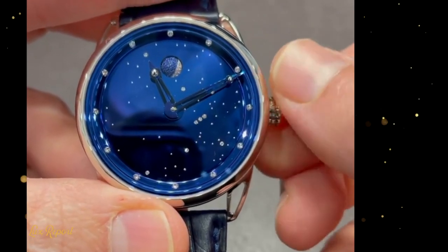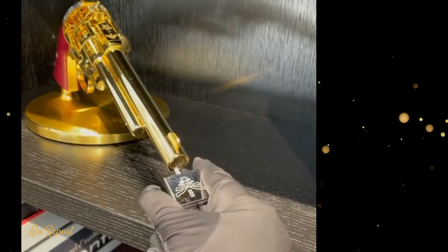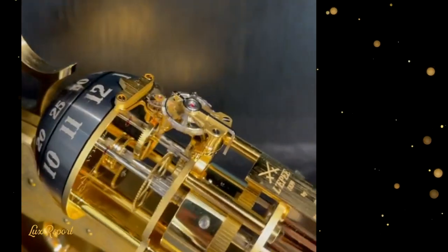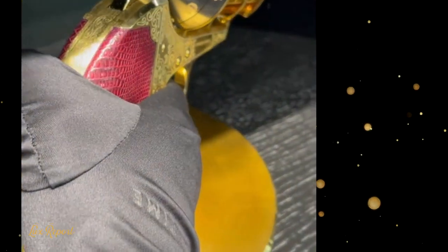That was just a very, very small sample of what's available and some very epic, unique, finely curated timepieces available there to choose from. And absolutely awe-inspiring.